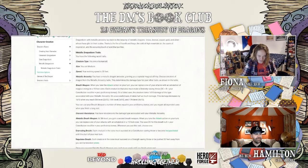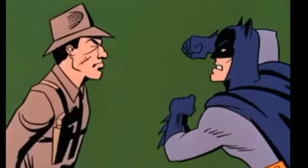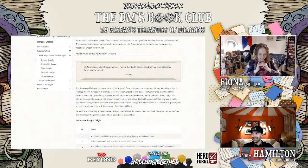Cool. And quickly going on to the subclasses. Now, I will say, the Way of the Ascendant Dragon, which is a monk subclass, sounds pretty cool. My favourite bit is that Ascendant Dragon monks all narrate their bodily attacks aloud with fun onomatopoeias, like swish, kapow. I love that, it's just like Batman, kapow, and then boff and stuff like that. I think definitely inspiration if a monk does that.